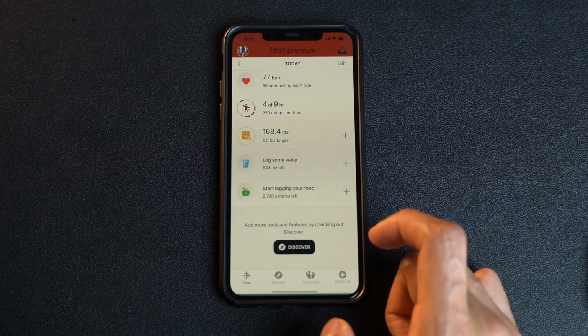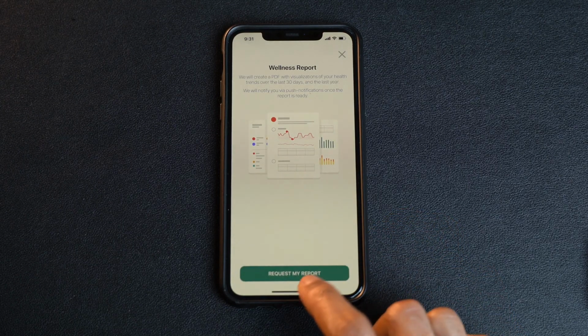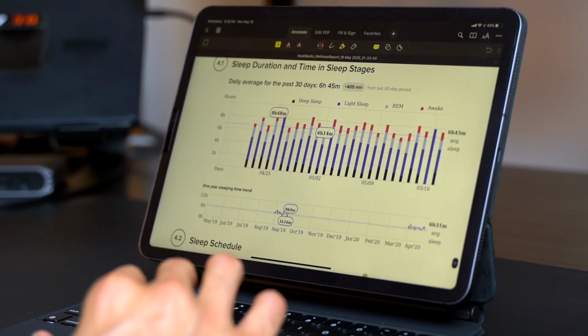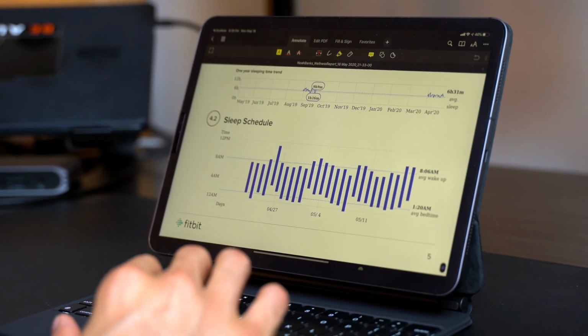And something that I actually found out recently is they will provide you a 30-day report in like seconds of how your health has been over the last 30 days. For example, you can understand the average number of hours of sleep that you've been getting a night, how many calories you burn a day. All of that is super useful information for somebody to make healthier decisions.